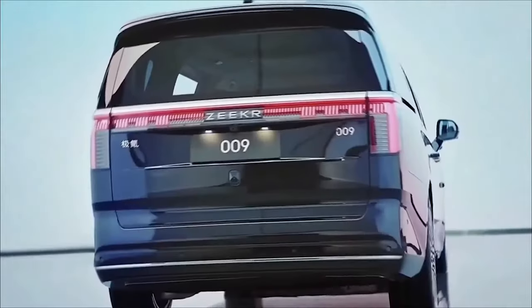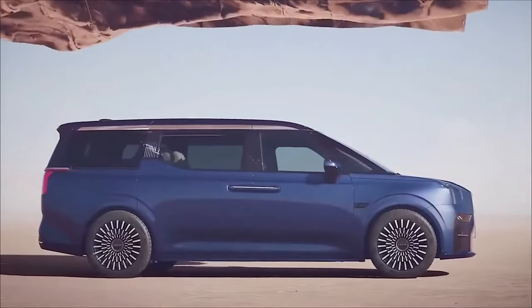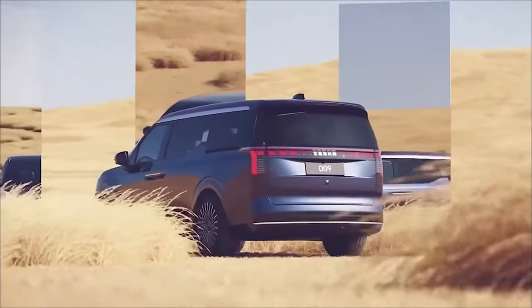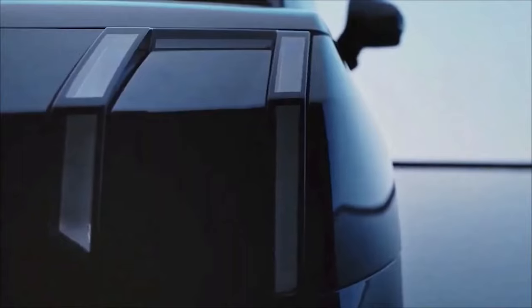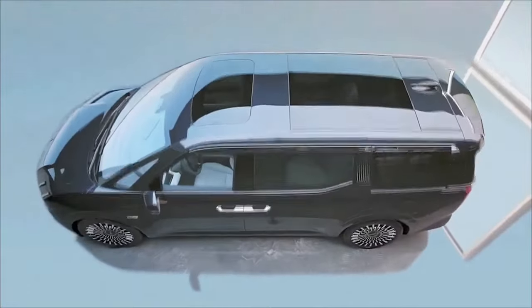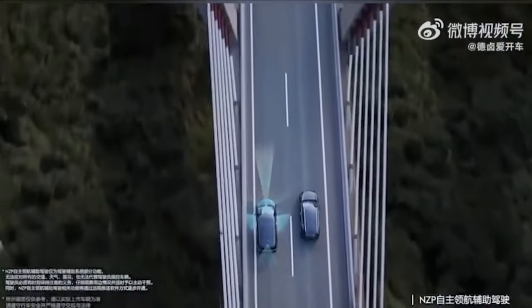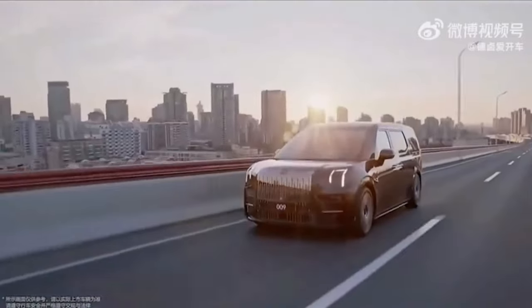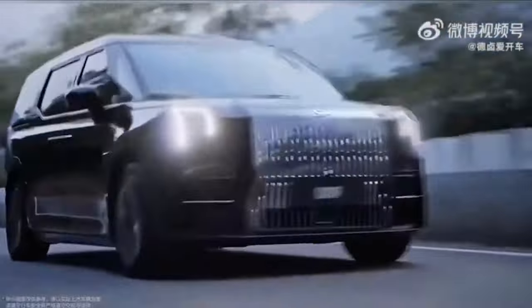The Zeekr 009 is imposingly large, stretching 5,209 mm, or 205 inches, long, 2,024 mm, or 80 inches, wide, and 1,867 mm, or 74 inches, tall. Its generous wheelbase of 3,205 mm, or 126 inches, creates a spacious three-row cabin.